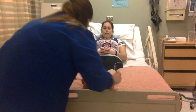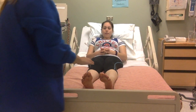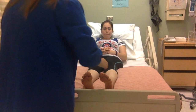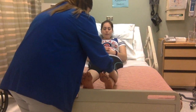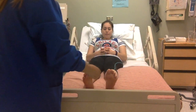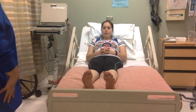Okay, so pedal pulses are equal. I would say a +2 for both as well. And then no edema at either extremities. And then I'm going to do some range of motion exercises for your hips.